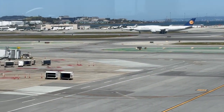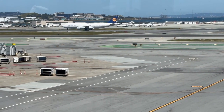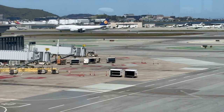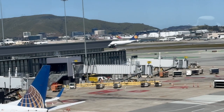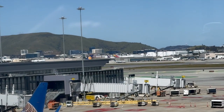Turning for this side. Let's see if I can get another shot of her right there. Another aircraft just departed, but we're going to ignore that. We got the Queen of the Skies right here. She's in the old livery, so quite surprised. I don't see much of the new livery on this aircraft.